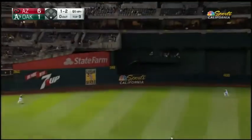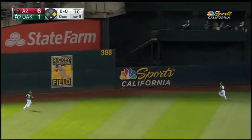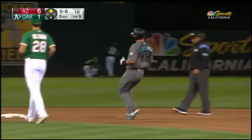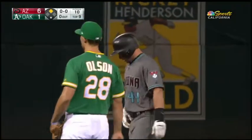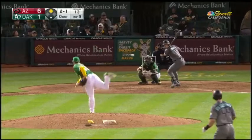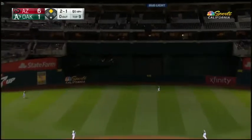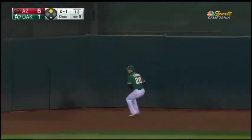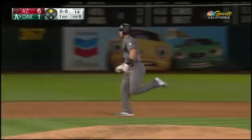And he drives that one to left center field. So it'll go to the wall. Goldschmidt will have a double, so he's got a double and a triple. And that one is hit well to center. Canha's back. Canha reaching for the wall, and he's got just enough room. Goldschmidt tags up, and he'll go to third.